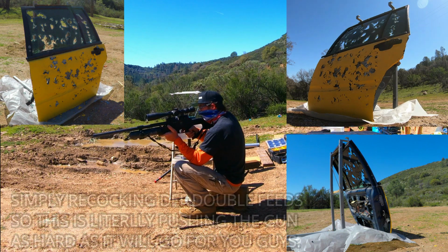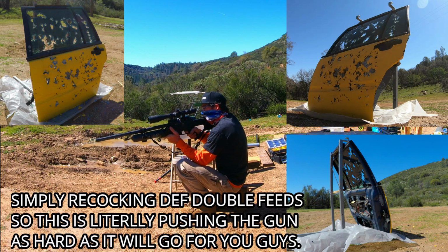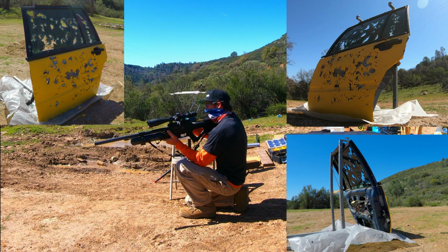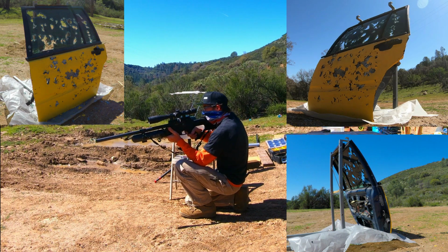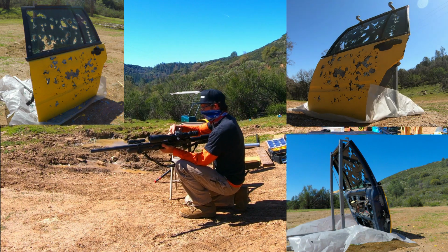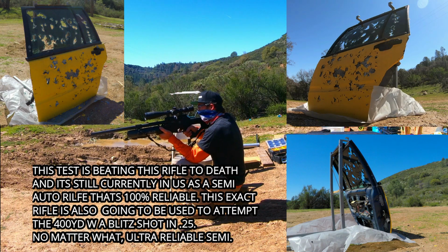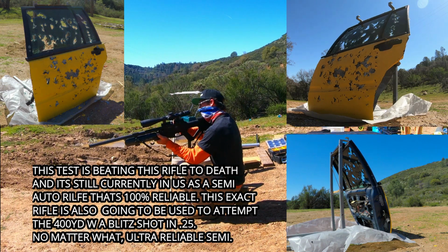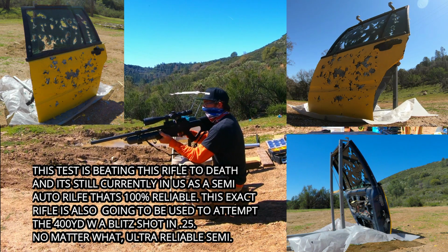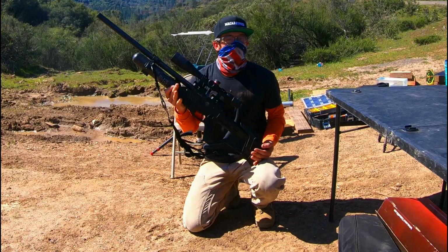I would love to know why my gun's not running exactly correctly, guys. Physically more problems than I've ever had with my 25 cal Blitz at the range. I know this is kind of a torture test, but I can't get enough of it. Oh, only one left. That was anticlimactic.